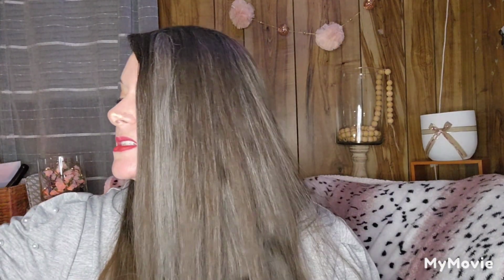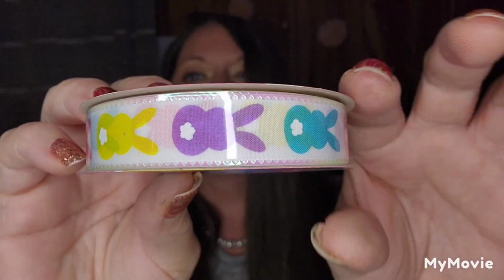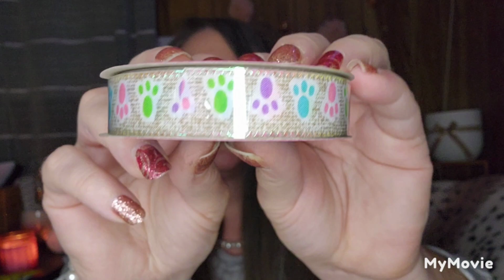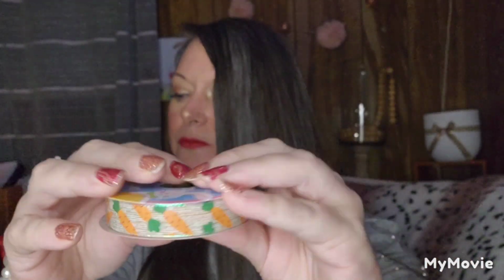Now, some of this stuff I found before I went on my trip to Utah. So it's just been waiting to be hauled. So I found a couple ribbons. I found this one, which is the bunny butts. It's white with the different color bunnies. It's got yellow, purple, blue, and pink, or teal. It's super cute. I found one that's burlap with the bunny feet, which I thought was really cute. And then I found one that was burlap with the carrots, and I thought that was really cute. And I picked that up.